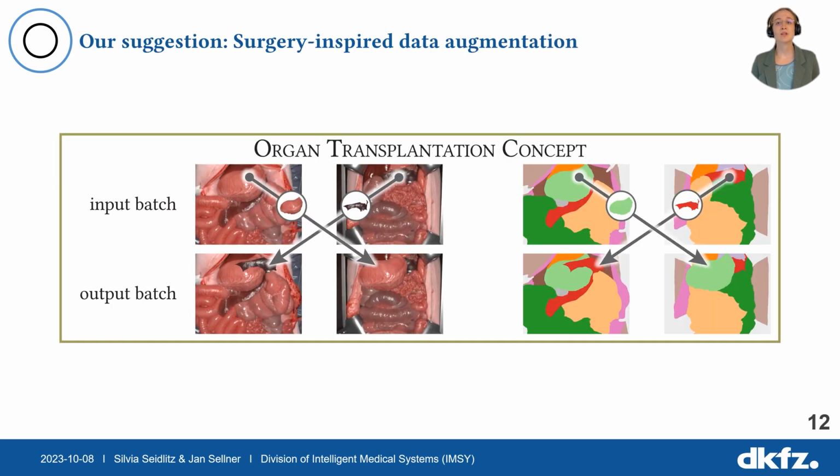So we came up with a new yet simple augmentation scheme that we refer to as organ transplantation. The idea is to place an organ into an unusual context, while maintaining both the shape and the texture. This is achieved by transplanting all pixels belonging to one object class into a different surgical scene. And at the same time, we transplant the segmentation mask accordingly.